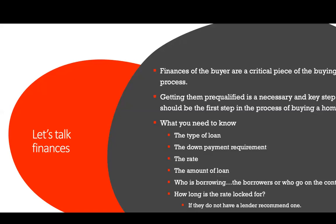Negotiations are very multi-layered. There are many, many terms of a contract that you have to negotiate through. Price is just one. The financing really mandates the rest of the contract. The type of loan that they have, the down payment requirement of that loan, the rate, the amount of the loan, who is borrowing. The borrowers are the ones who go on the contract. How long is the rate locked for? Is the rate not locked? Is the rate floating?